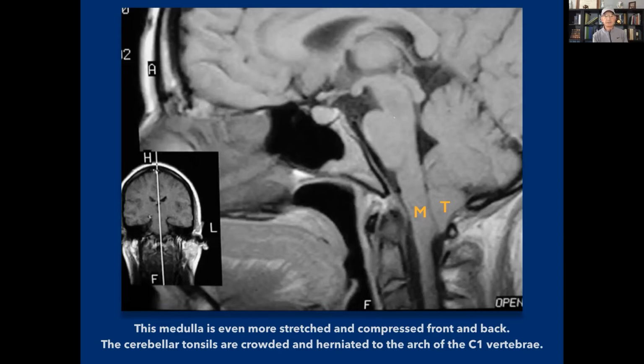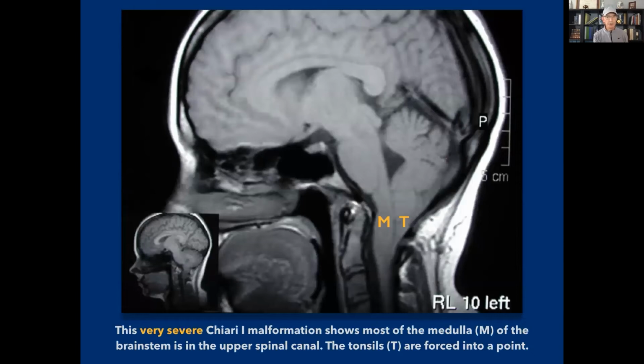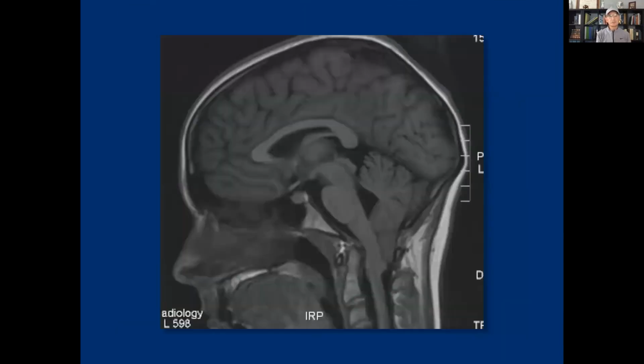Next slide. Actually, you'd call that a Chiari 1.5. Here, there's so much crowding and herniation and distortion, if you will, that most of the medulla is in the upper cervical spinal cord. Next slide.